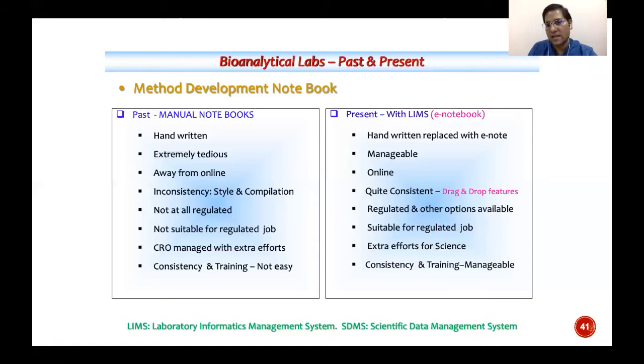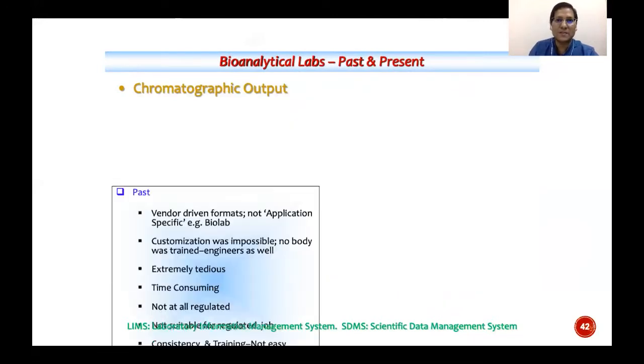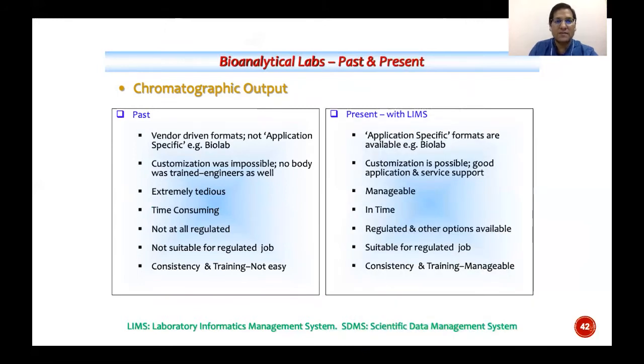Consistency and training was a challenge, but now consistency and training are quite manageable with the e-notebook. So I'm now moving towards, as I mentioned, paperless: past and present. Earlier, when I talk about chromatographic outputs, chromatograms, vendor-driven formats, they used to give fixed formats: this will be the report, this will be the chromatogram, here we have the title, this and that. You cannot change. You didn't have the option.